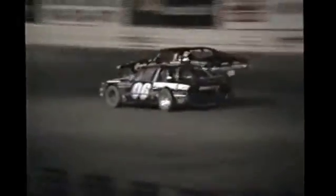In the number 1 corner they go. Rich Giannino finally getting that lead back. All right, through that number 2 corner they go. Down the back stretch, getting into the number 3. Rusty Turbush can't keep pace with Rich Giannino as he brings him out on the white flag down the front.